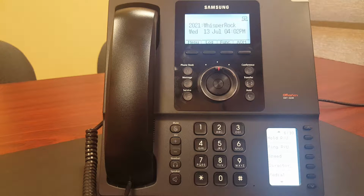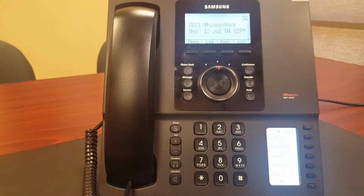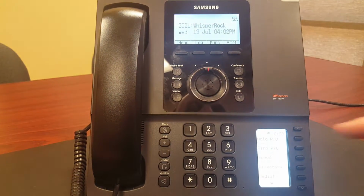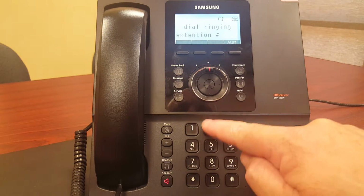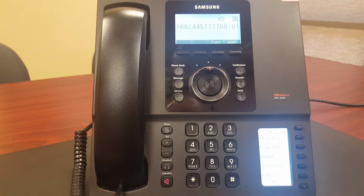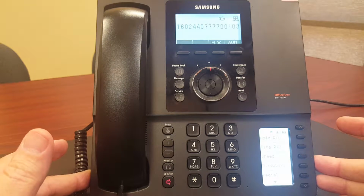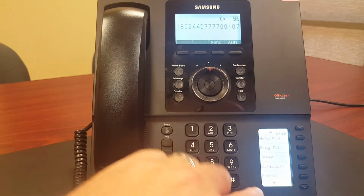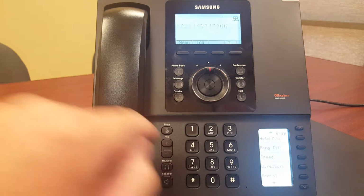If another extension is ringing and you want to answer the call at the other extension, like I've called my other office phone over here, it's ringing over to this side. I can push my ring pickup button and dial the extension number of the phone that's ringing, and I can intercept that call. Okay, so that's called the ring pickup feature. You can answer a call that's ringing at another extension.